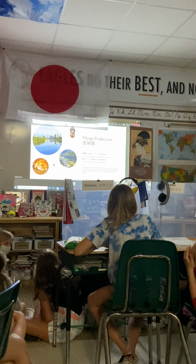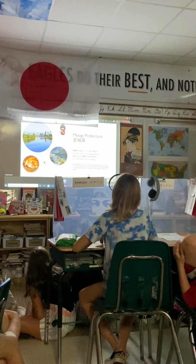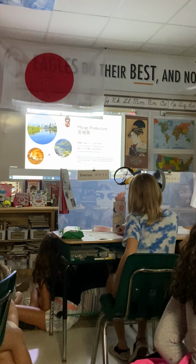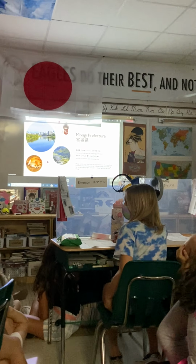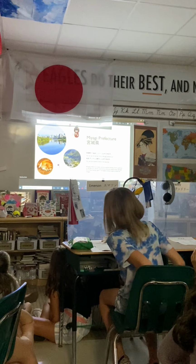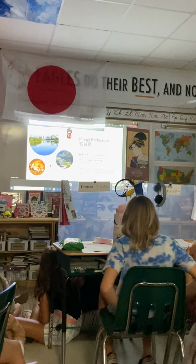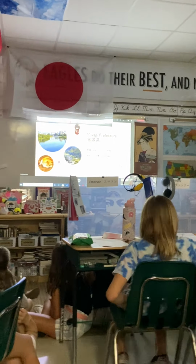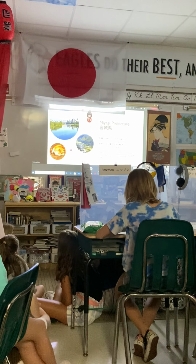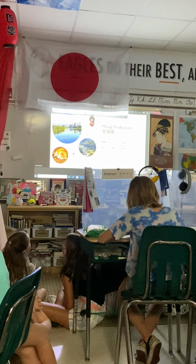Miyagi Prefecture holds a lot of cultural history, from samurai to, as I said, Sendai City, which used to be a castle town. Along with those, you also have Zao Fox Village, a place where you can see hundreds of foxes all running around, and during certain seasons, you can even pet or feed the foxes.